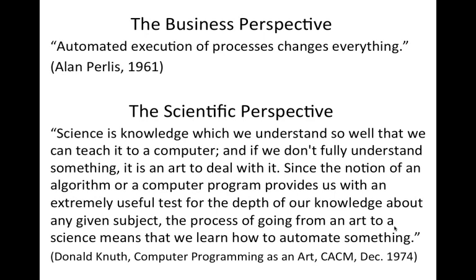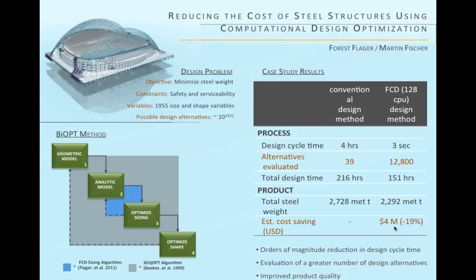So let me illustrate some examples here. This was really the first example we had in this respect a few years ago, a project we did together with Arup, where one of my PhD students, Forrest Pfleger, spent the summer with Arup, and they had just finished the design of these trusses, roof trusses for a large soccer stadium in the Middle East.